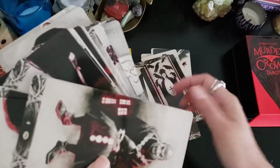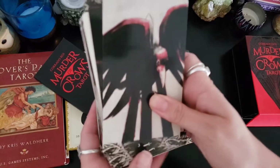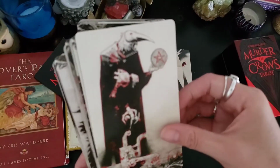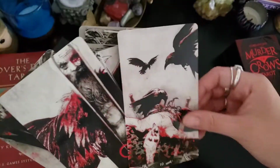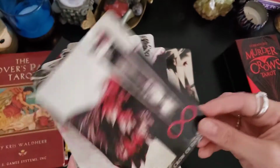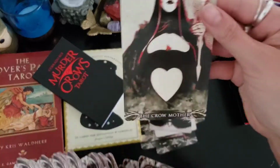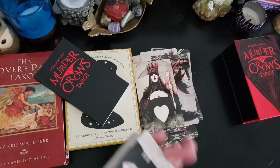Look at that. The limited edition has the addition of the red color in it. The standard deck, I understand, is smaller and does not have the red, and I think it comes in a different box. This is a magnetized box. I believe it just came out in the autumn or maybe the summer of this year. There are two cards like this, the Crow of Dusk and the Crow of Dawn, and then the Crow Mother and the Crow Father. I haven't quite figured out what they are for me yet.